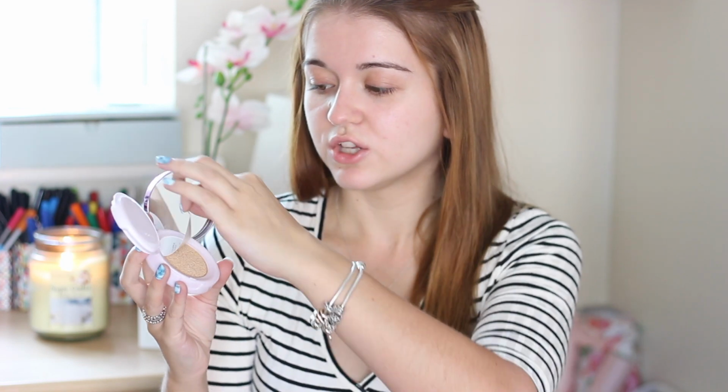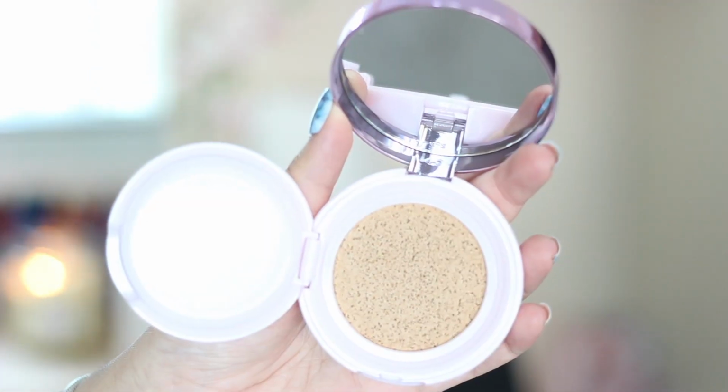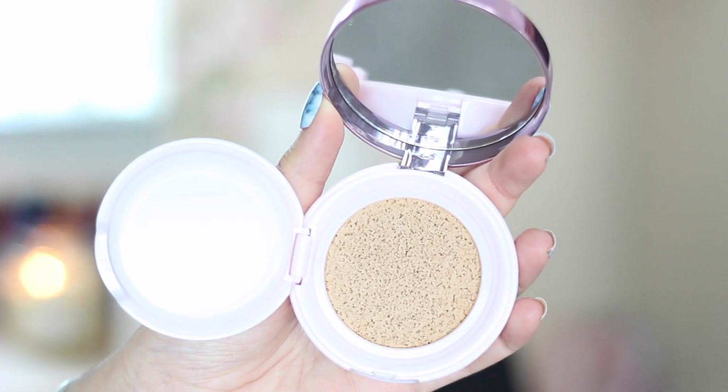Then you lift that bit up, the bit where the sponge is, and you've got the foundation, and it says remove this seal before use, close tightly after use. So you pull it off like this and then you put it back on, which isn't the most convenient thing in the entire world, but it's fine. So this is what it looks like. It does look really weird. It's just a sponge with foundation on it. I'm not entirely sure how long this would last because obviously it is literally just a sponge with foundation on it. I'm really intrigued to try it.